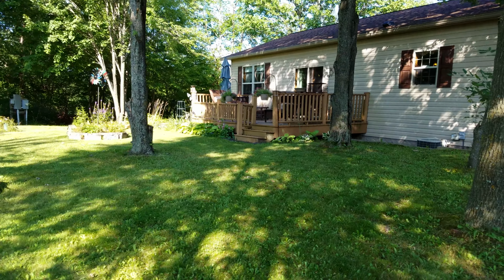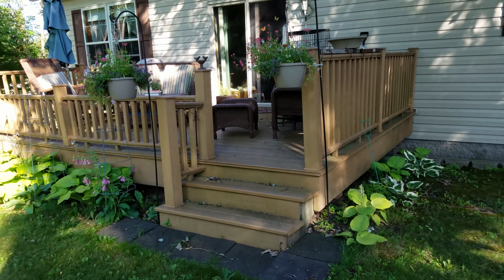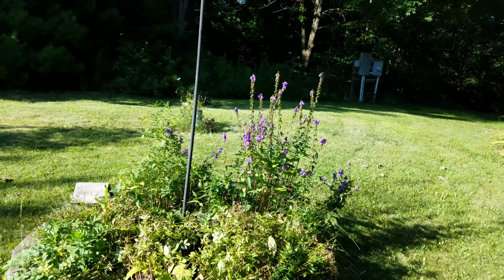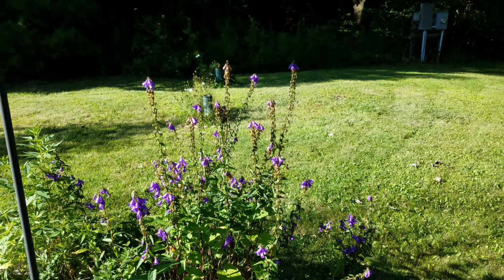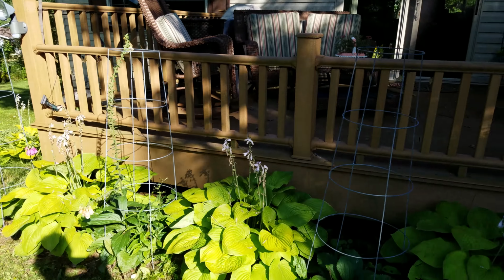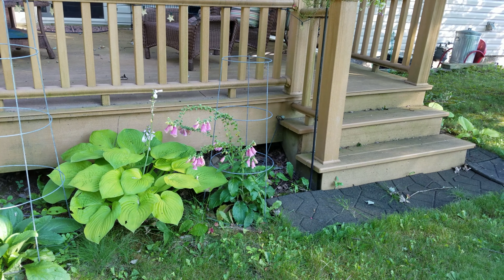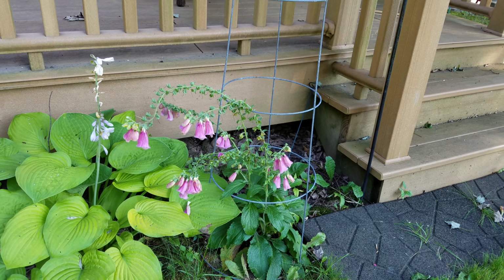This is the back deck. This was here when I moved in. The one on the front I added. So, had really nice Jacob's ladder this year here, but of course they're done, and now I have this purple bellflower, also nice. Septic. Here's a few nice hostas here, and foxglove, although it didn't do that well this year.